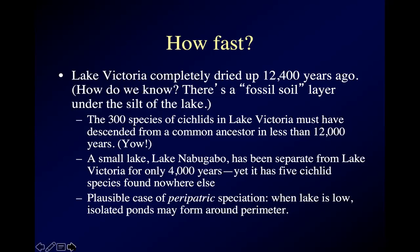In fact, there's a separate little lake that's separate from Lake Victoria called Lake Nabugabo. That lake has only been separate for 4,000 years, and yet it has 5 cichlid species that are unique to itself. So in less than 4,000 years, we've had the appearance of 5 new cichlid species. And this has been proposed as a case of peripatric speciation. I used that word the last time, but remember, peri means around. And the idea is that small isolated populations are likeliest to form on the fringe of a larger one. So if we have the lake level dropping a little bit, what'll happen is the lake will shrink, but we might get some little ponds and small lakes that are isolated around the edge of the large lake.